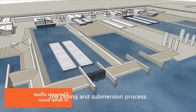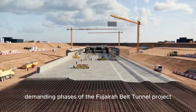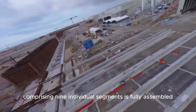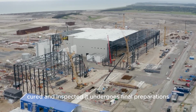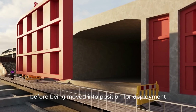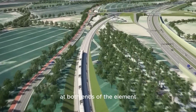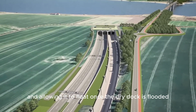The sealing and submersion process is one of the most critical and technically demanding phases of the Fehmarn Belt Tunnel project. After each massive tunnel element, comprising 9 individual segments, is fully assembled, cured, and inspected, it undergoes final preparations before being moved into position for deployment. This process begins with the installation of bulkheads at both ends of the element, making it airtight and allowing it to float once the dry dock is flooded.